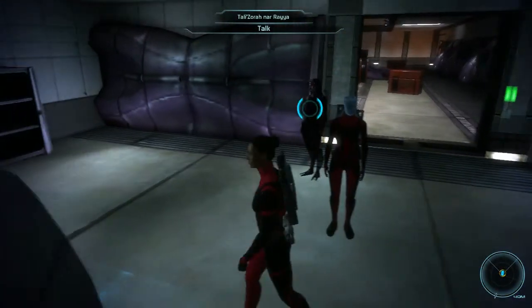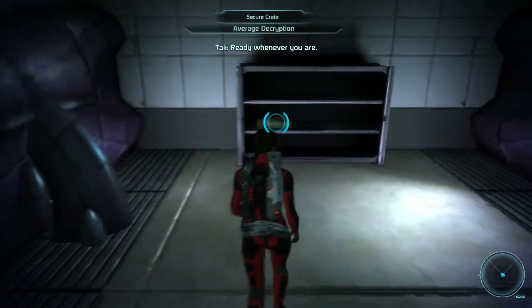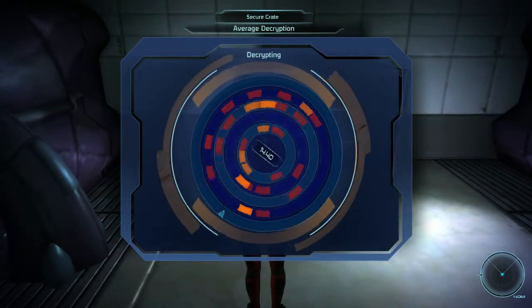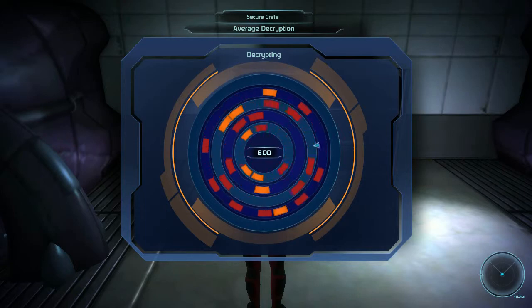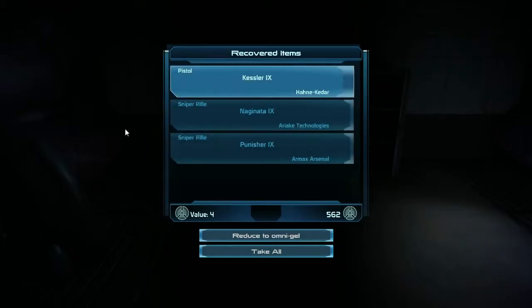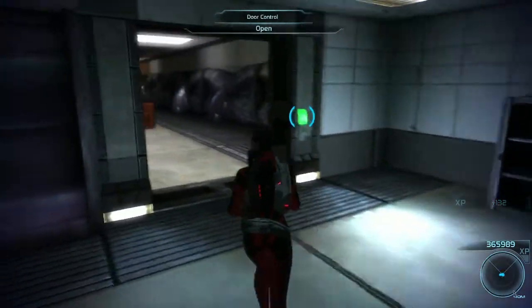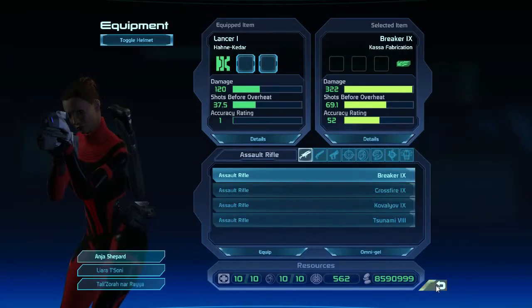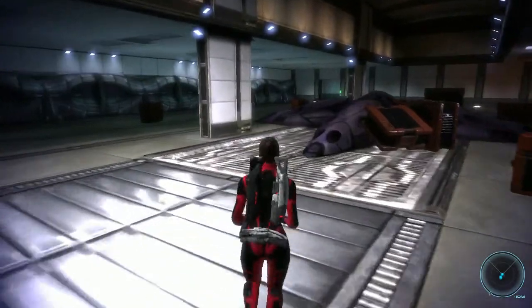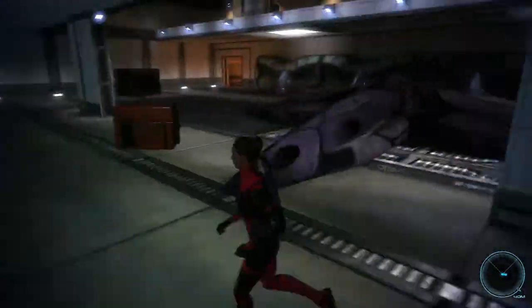Yes. If you try to speak to Tali now, ready whenever you are, she's not interested yet. That really makes no sense. And just guns. Did I check the loot? Yeah, okay, from the fighting. And nothing here. And that's it for loot. There's actually no reason to go upstairs at all.